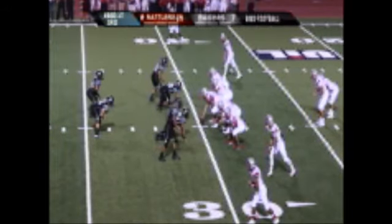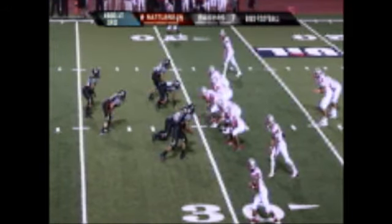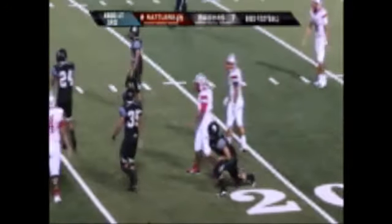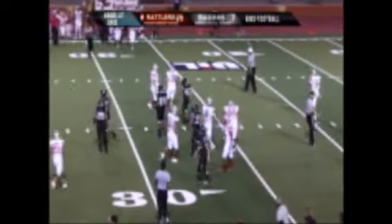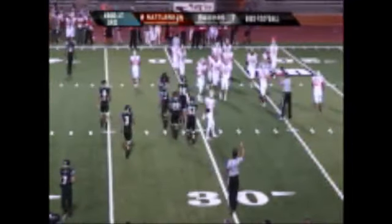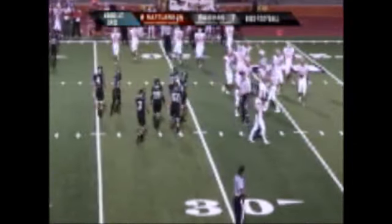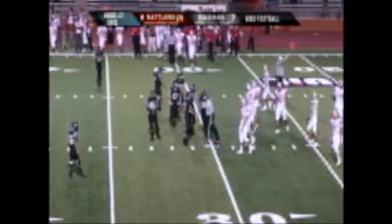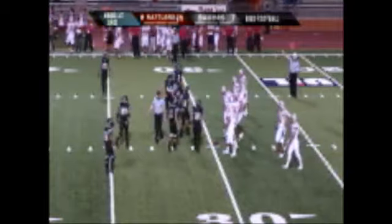Chrysler out of the shotgun, four receivers set, calling for the football. Here comes the blitz. Ball's tipped in the air, nearly intercepted by number 4, Angel Espinosa, who almost made himself a play. He tipped that football up and nearly came down with it on an interception. He could have taken it in for 6. If anything, he would have had the ball deep in Rattler territory. But again, this Rivera defense stepping up big.